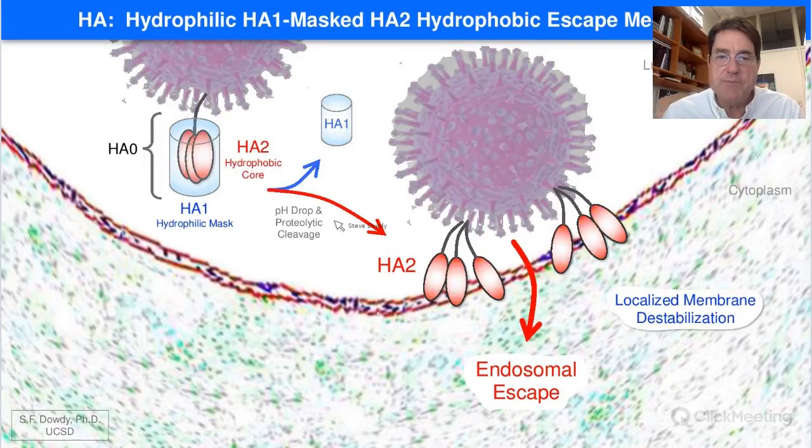So once this gets into the endosome, as the pH drops and proteases are activated, the HA1 gets clipped off and ejected, and the HA2 now is exposed, but only in the endosome and only when the virus is essentially attached through receptors to the cell surface. So when the hydrophobic domain of HA2 is exposed, then it wants to bury itself in another hydrophobic environment, that being the lipid bilayer, which causes this localized membrane disruption and endosomal escape of the virus.